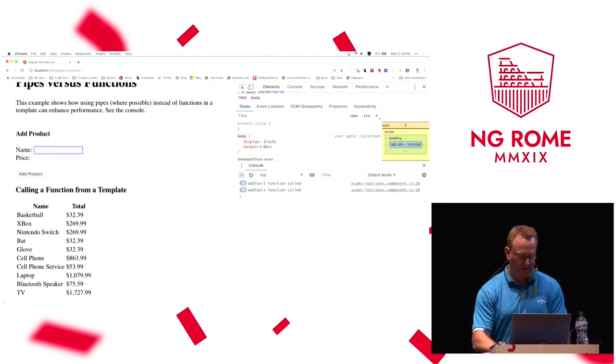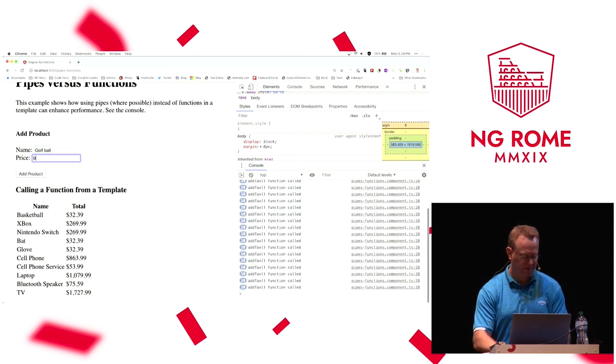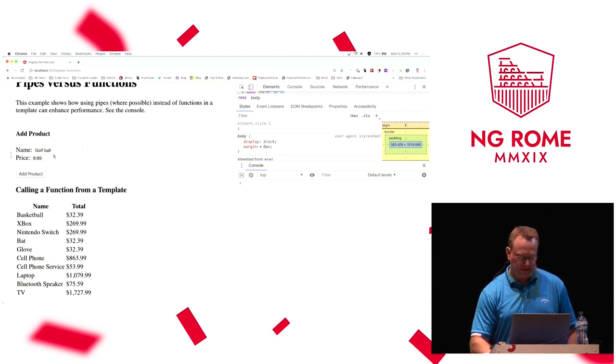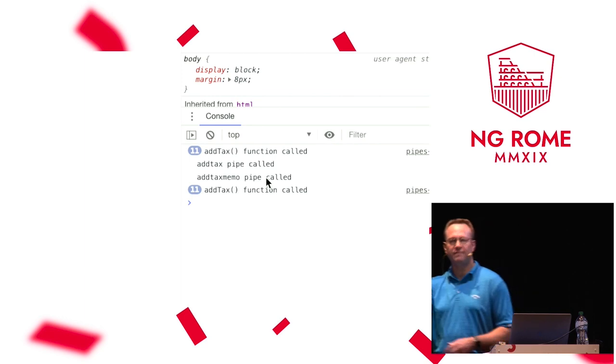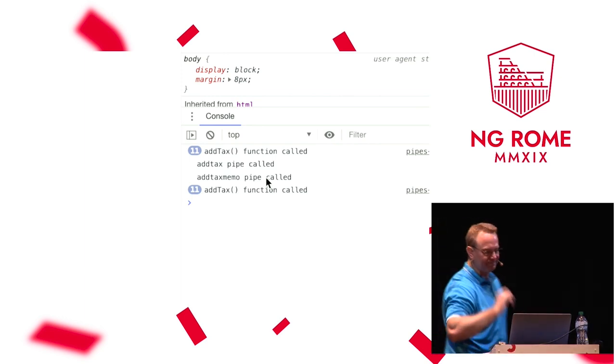Now, notice though, these, they never got recalled. Okay, not until, let me go ahead and let's do a golf ball, and we'll say price was pretty expensive golf ball, but we'll clear this. Let's add the product here. All right, now notice this time, add tax pipe was called and add tax memo pipe. Well, yeah, because it's a new value, so it has to calculate a new total. But it was only called once.